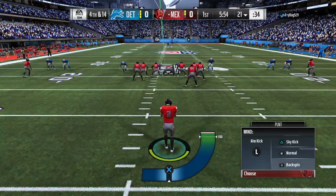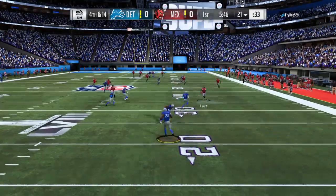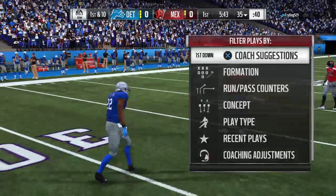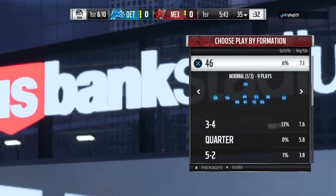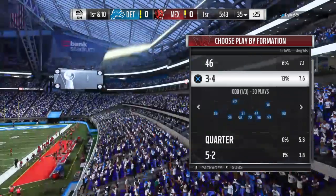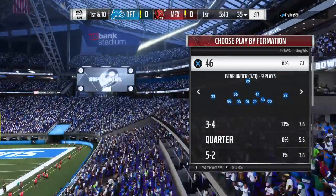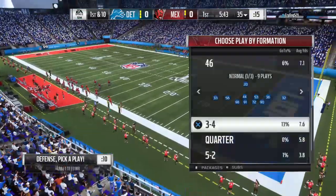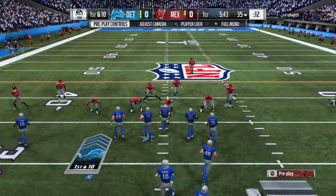So they bring out their punter. Back deep, Patrick Peterson. Taken in at the 22. A good return there. Call it 13 yards. And the Lions will take over. Ball up to the 35 now as they come up on 1st and 10.